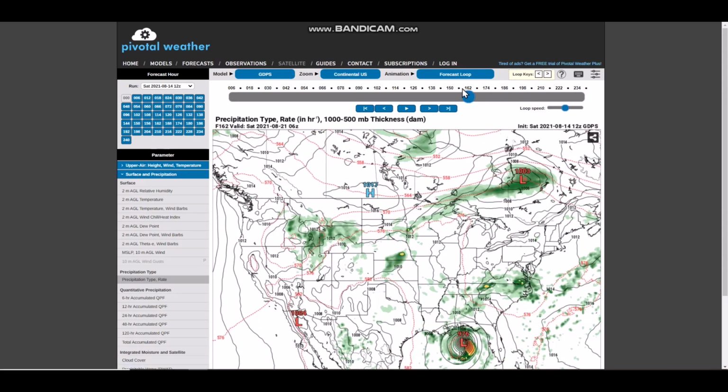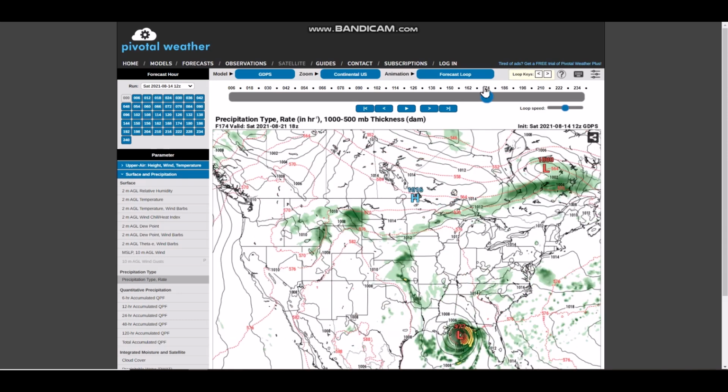Notice we have the hurricane that the GFS showed into Texas. The Canadian shows it going up towards the southeast into Florida, Mississippi, Alabama. So that's something to watch for.